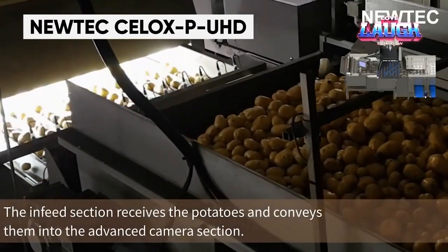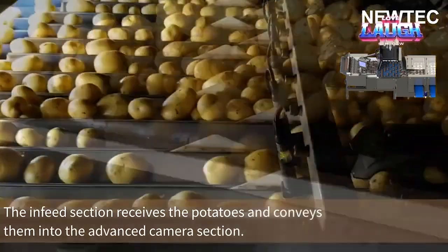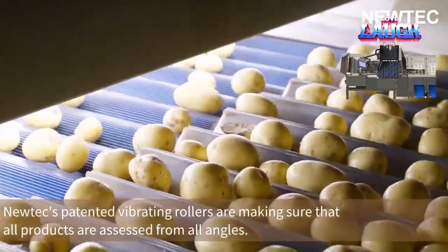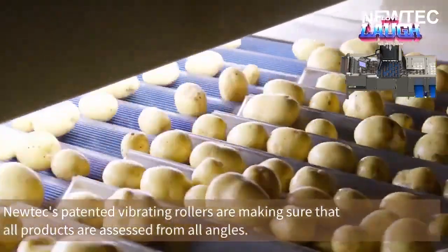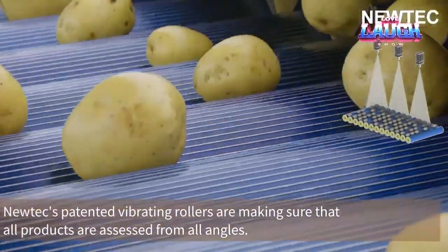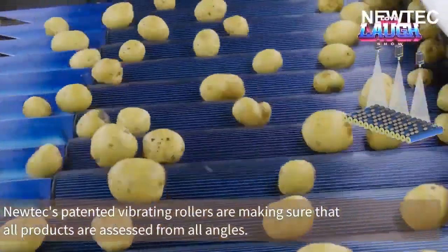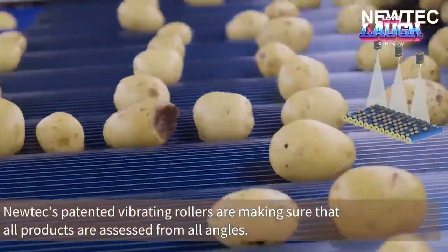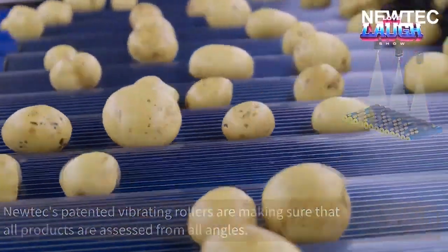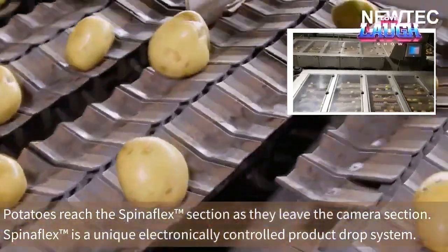Next up is the new tech LALSHOW UHD, an optical grading system that revolutionizes potato sorting with ultra-high-definition imaging. Its advanced algorithms analyze each potato with precision, sorting them into various grades based on size, color, and defects. The LALSHOW UHD is equipped with state-of-the-art cameras and intelligent software, allowing for real-time adjustments and feedback to optimize sorting accuracy and efficiency. Its modular design and customizable configurations make it adaptable to a wide range of potato varieties and processing requirements, ensuring consistent quality and maximum yield for potato packers and processors.